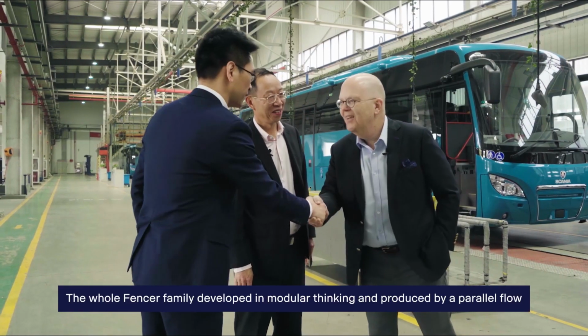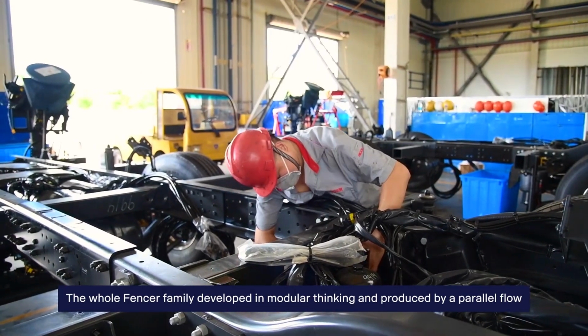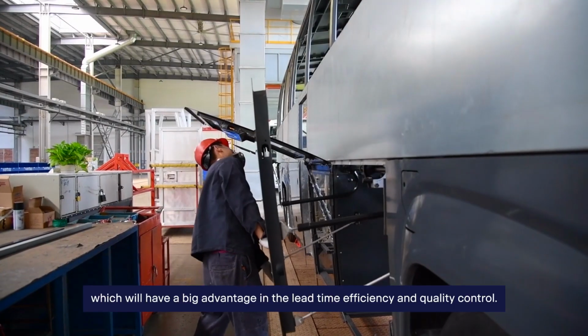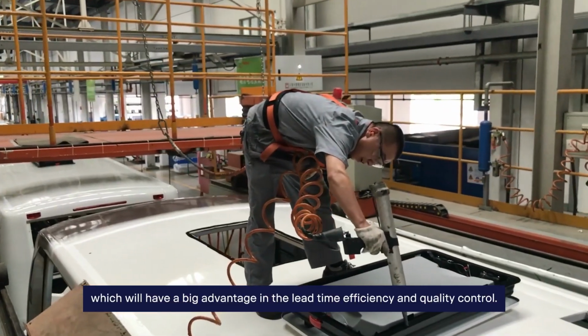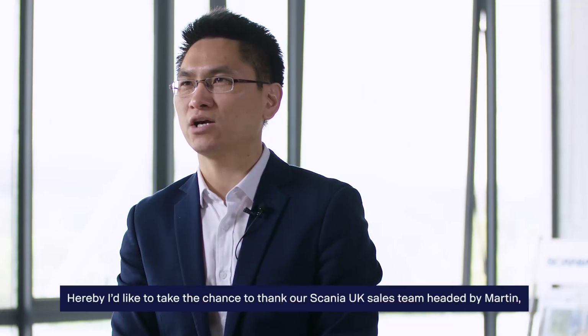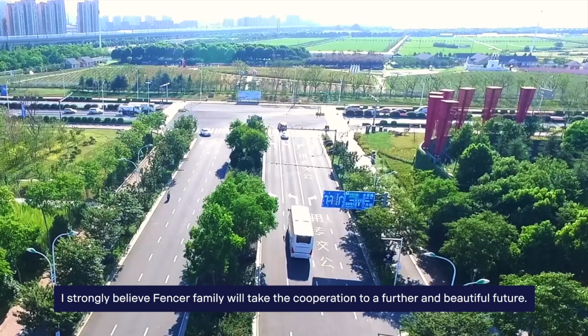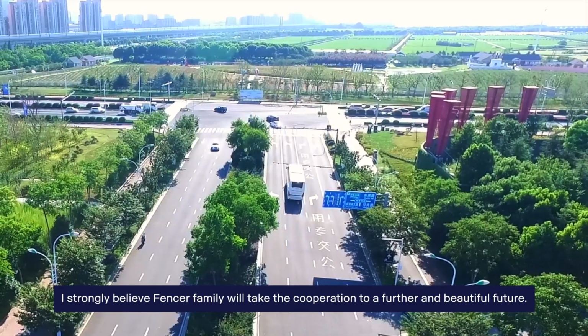The whole Fencer family developed in modular thinking and produced by parallel flow, which will have a big advantage in the lead time, efficiency, and quality control. Hereby, I'd like to take the chance to thank our Scania UK sales team, headed by Martin. Thank you for the hard work and support. I strongly believe Fencer family will take the cooperation in a further and beautiful future.